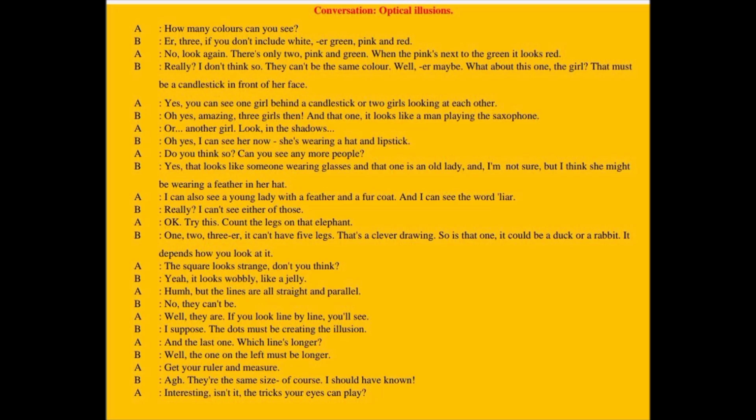Well, maybe. What about this one, the girl? That must be a candlestick in front of her face. Yes, you can see one girl behind a candlestick or 2 girls looking at each other. Oh, yes! Amazing! 3 girls then. And that one, it looks like a man playing the saxophone. Or another girl. Look, in the shadows. Oh, yes! I can see her now.